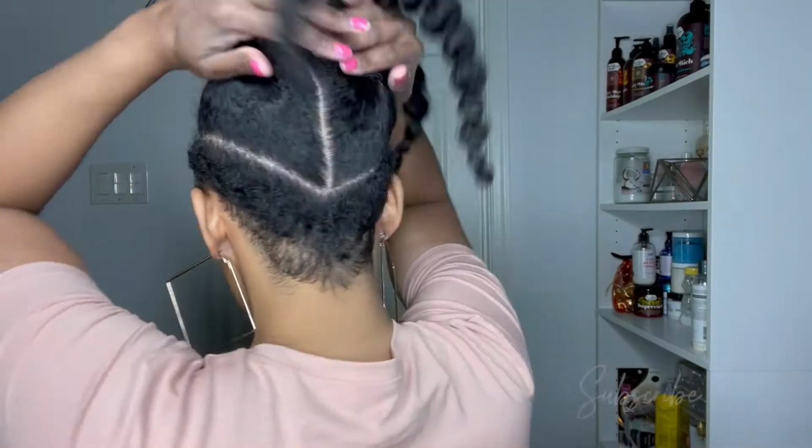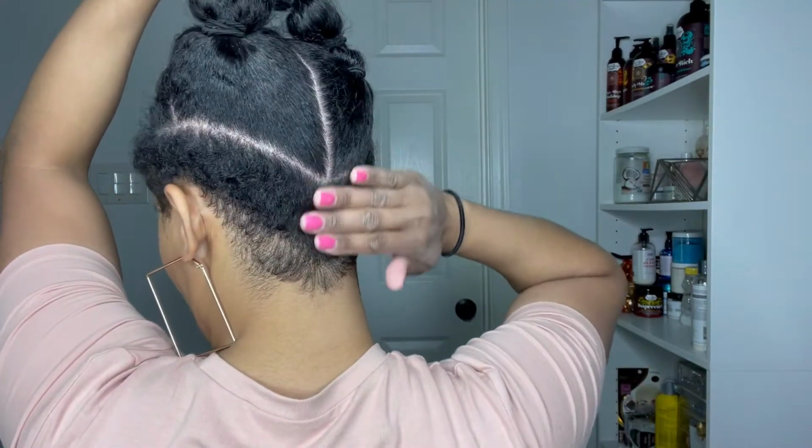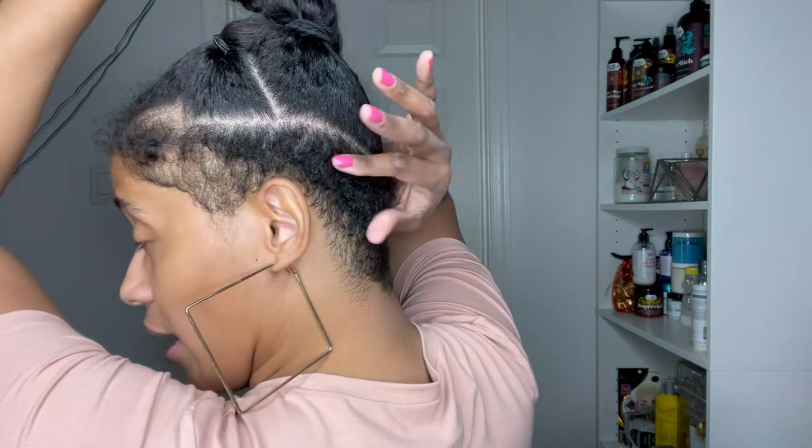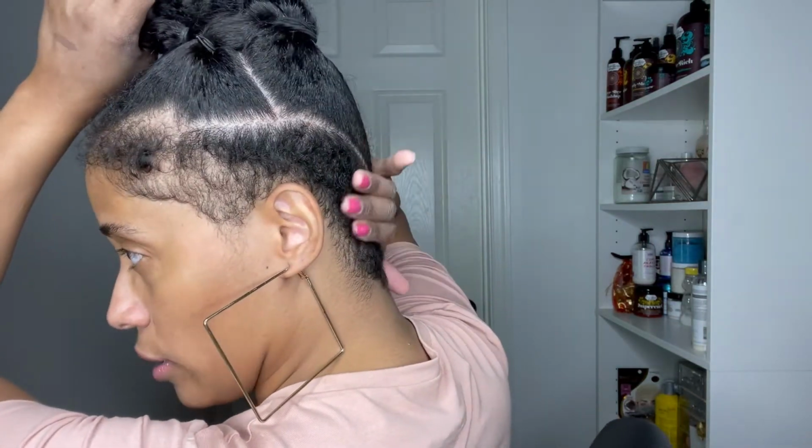Listen, this is 2 going on 3 weeks, okay? Look how thick this is. Now, depending on the look that you want, this can be okay for you, but it's not okay for me. I'm definitely growing it out for a specific reason, but I will speak about that in another video.